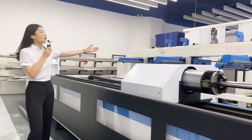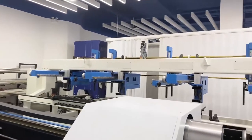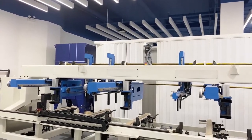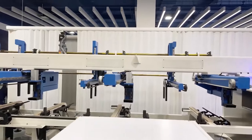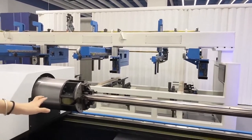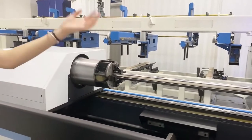Here is the loading part. The loading will transfer the tube you need to cut to the main body of the T-Model. In here, the tube will be cut and then be unloaded.